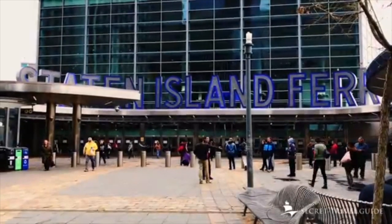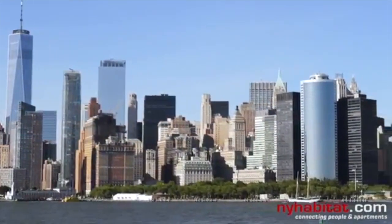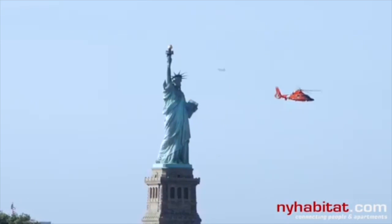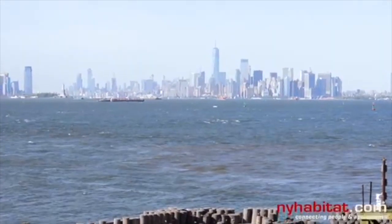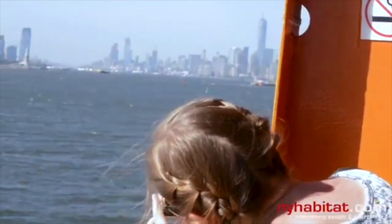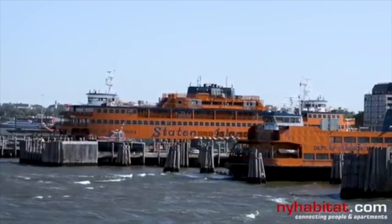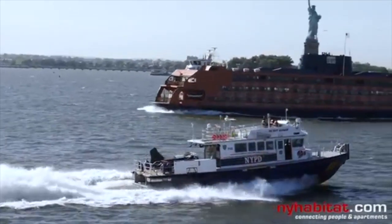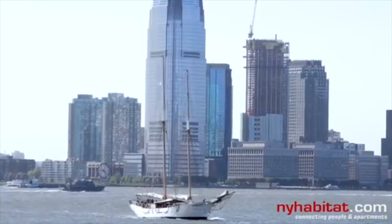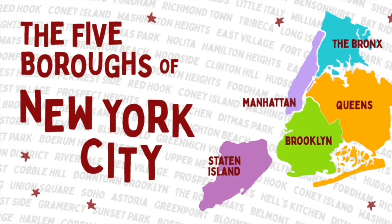Next, let's take another boat. In the Battery, we could catch the Staten Island Ferry. Built before any bridges, it transports both commuters and tourists between Manhattan and Staten Island. This 5-mile, 25-minute ride, which is free, by the way, offers amazing water views of New York Harbor and Lady Liberty. And by riding the ferry, we can visit Staten Island. The most suburban, it contains the fewest people, and is the furthest south of the 5 boroughs of New York.